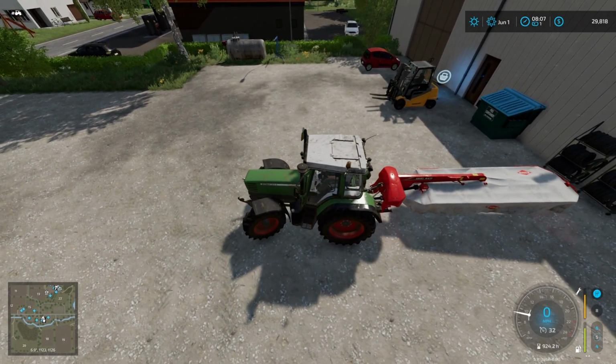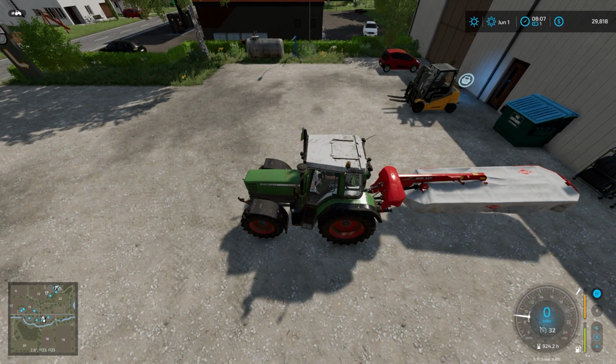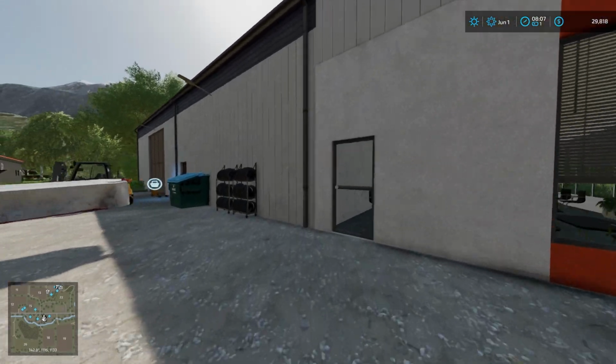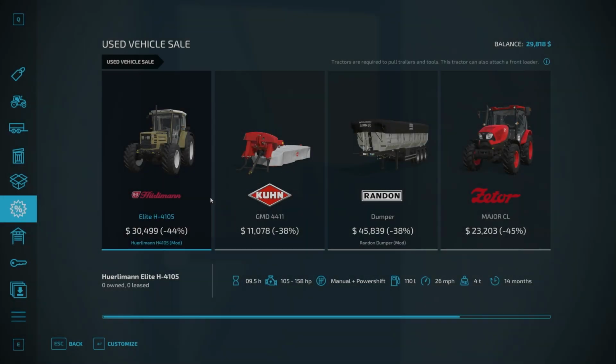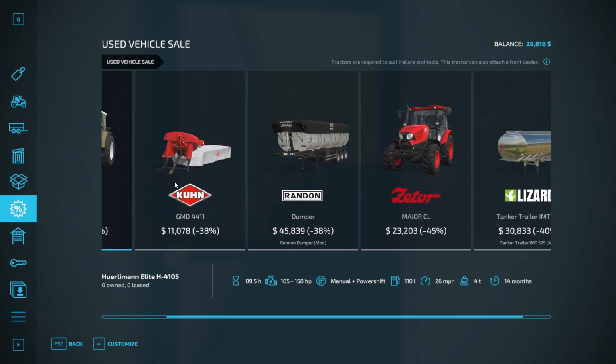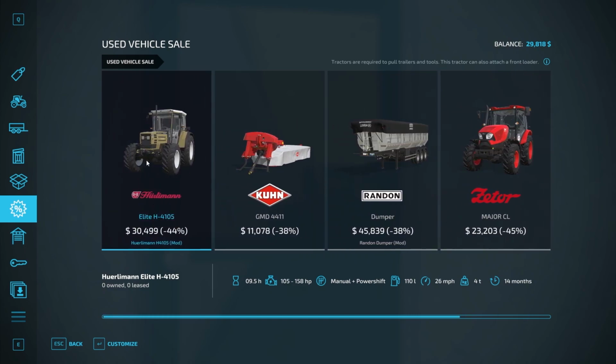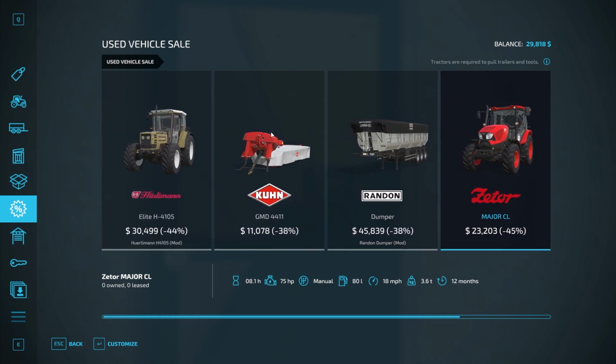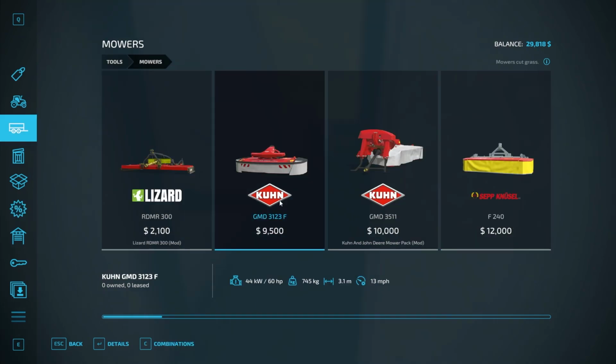It's parked up. There we go. We'll go in here and I'll show you the options I was talking about. So here's the options that are for used sales. We have the Hurleman here. Really, honestly, a good price, but just for a base 105, we have 115 right now. And then the Zetor, actually for 23, but that only gets us 75 horses. And that's the exact same mower we have right now. So it would be just a straight trade. I don't think it would get us anywhere really decent.